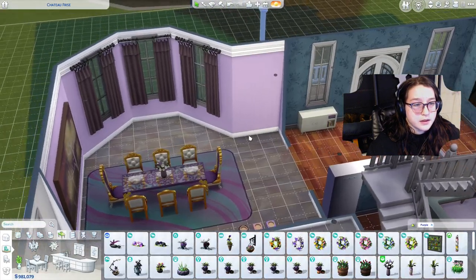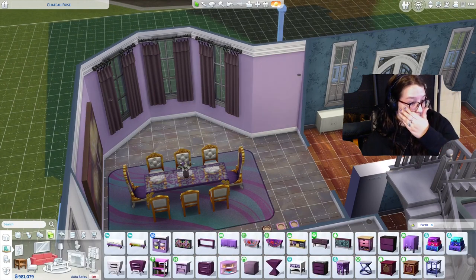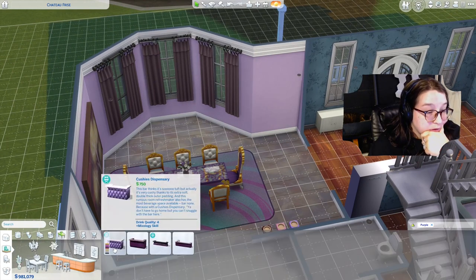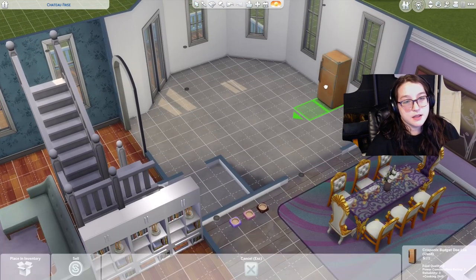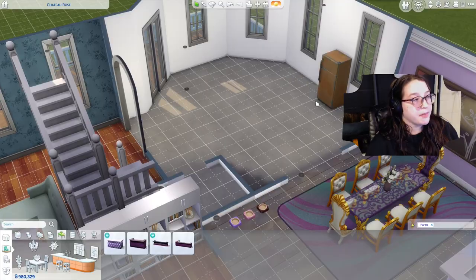I guess we can do it like that. And then here, I'm thinking we could do a bar. It's a problem with big houses. They just always look so bare.